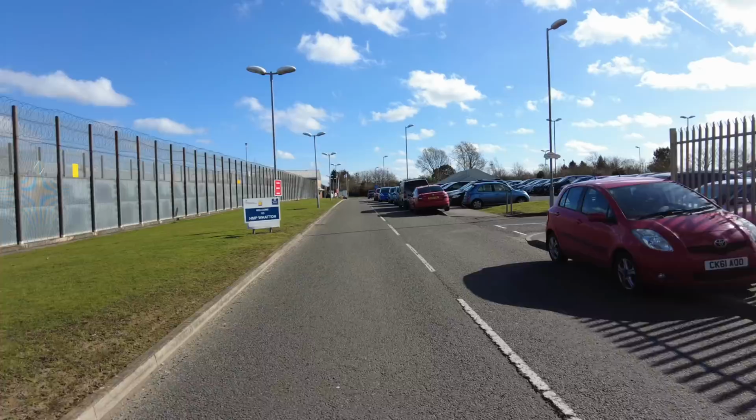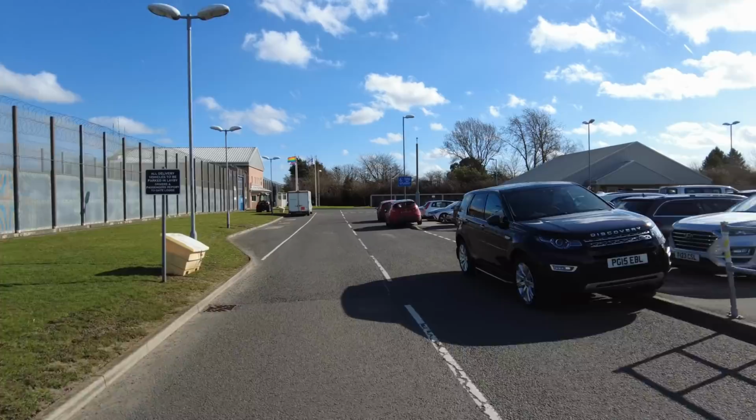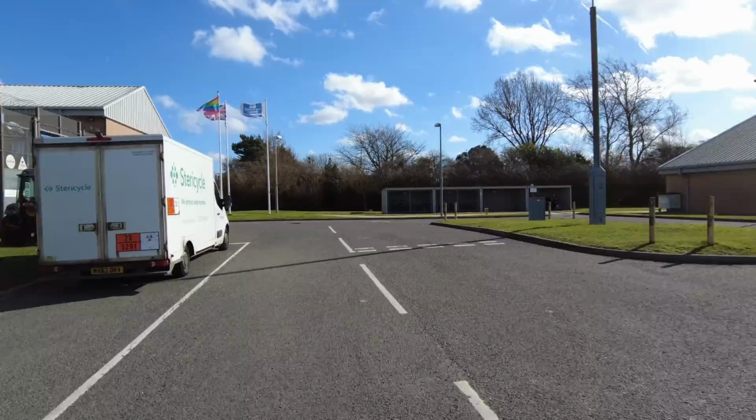So as you saw on the dash cam there, as we were driving away, we saw the drone police making their way down this direction. So we thought we'd just come back because we don't want them looking for us. We don't want them wasting any of their time looking for us, do we?